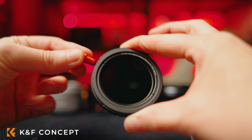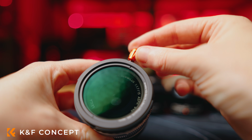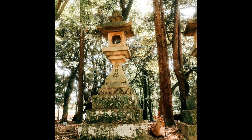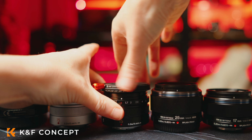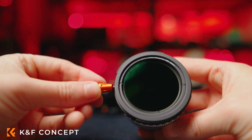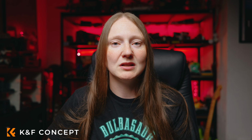This is the K&F Concept Nano X series. It does everything. It has a mist filter built in, it has a variable ND and a circular polarizer. And I love that K&F Concept keep their premium products for the smaller filter thread sizes as well as the large ones, because so many companies don't cater to tiny lens enthusiasts. You might get an amazing filter from another company, but it's a 77mm thread and you have to step it down all the way to 46 if you want to use it on a micro four thirds lens.